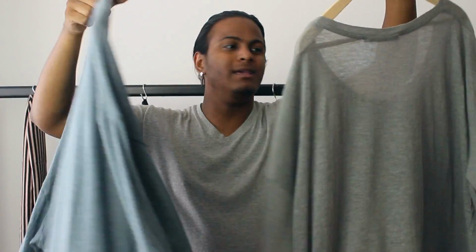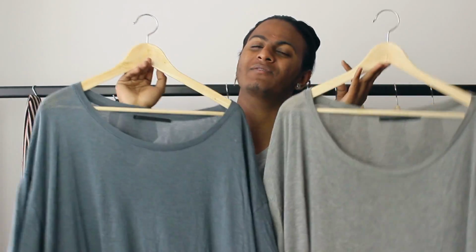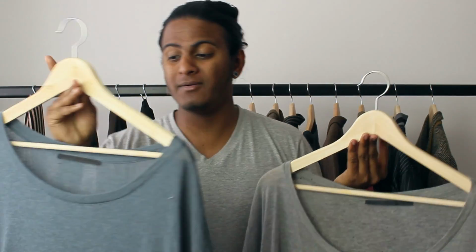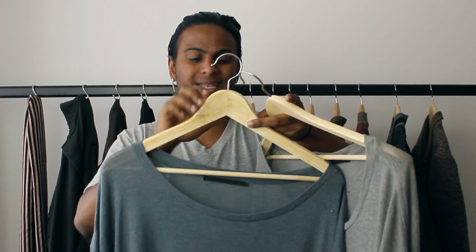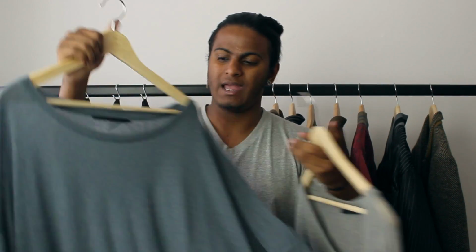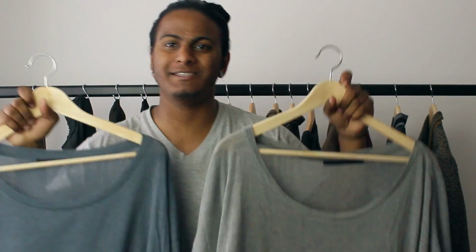And then we've got these bad boys. My most favourite t-shirt, and no, that's not just because I'm obviously talking about Haider Ackermann, and no, it's not because of their ridiculously expensive prices, but they are hands down the most comfortable and the most flattering, at least for me, shaped t-shirt. I wear them all the time. In all my lookbook videos, I try and get these incorporated.